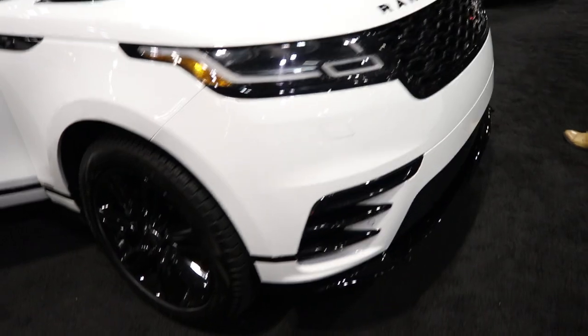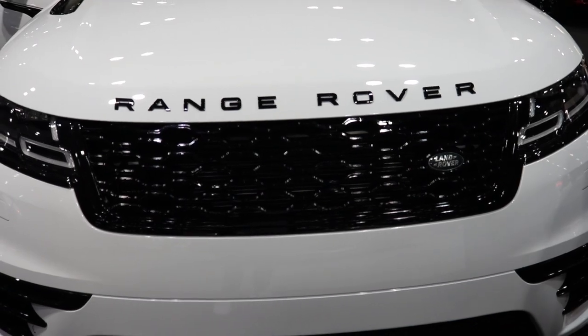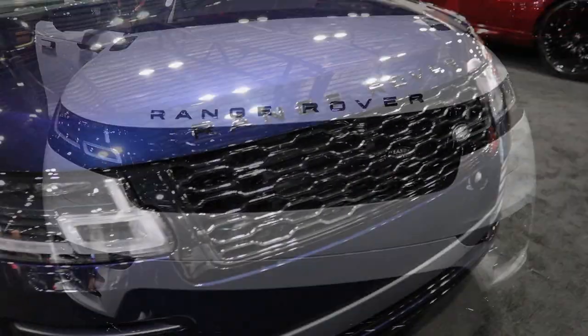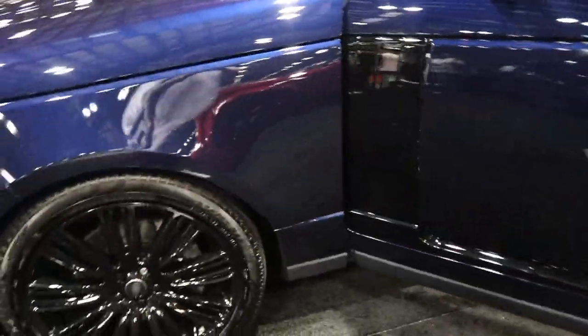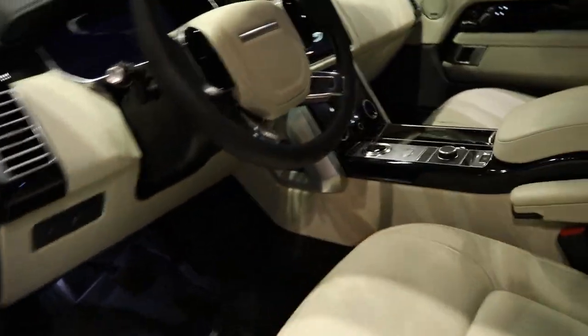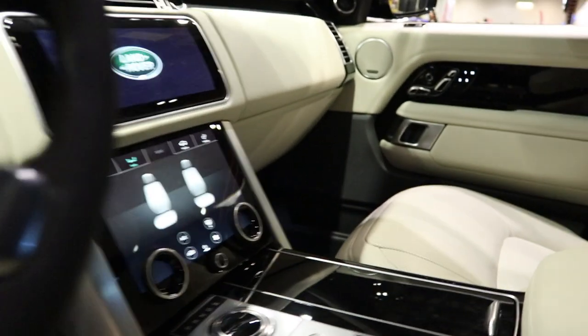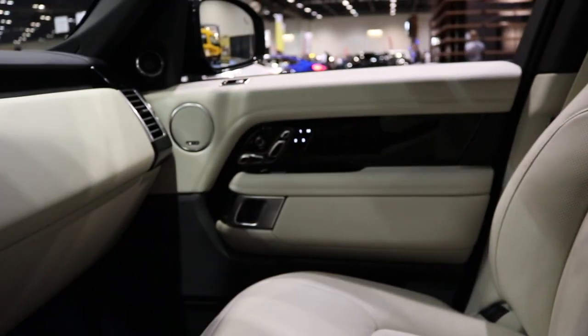Love those rims. 19s. It's really nice. Legendary Range Rover front end. All right, here's a very dark blue. I can't even imagine what it's going to look like, but it's super sharp. Killer rims on this. Look at the interior on this. They really are classy. It's just sleek, sharp. Plenty of room in the back seats, it looks like. Love to get one of these reviewed.